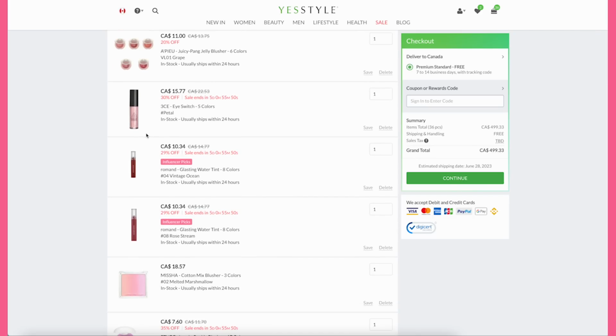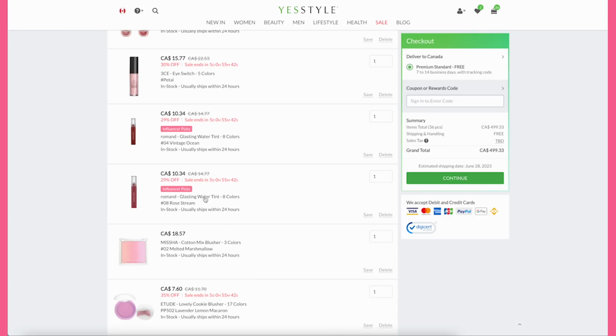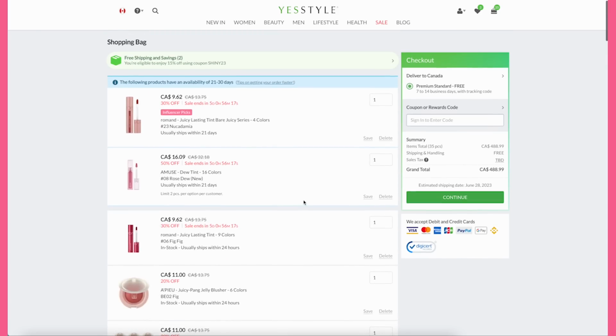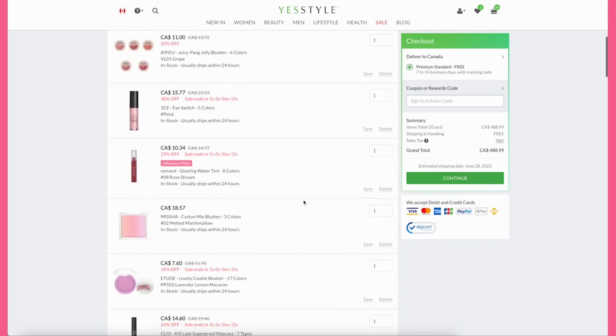Okay, I wanna get this eye switch from 3CE. I'm going to get the shade Rose Stream in the Glasting Water Tint from Romand. I'll just save that one for later. It made me lose my spot. Damn, I have so many things in here.